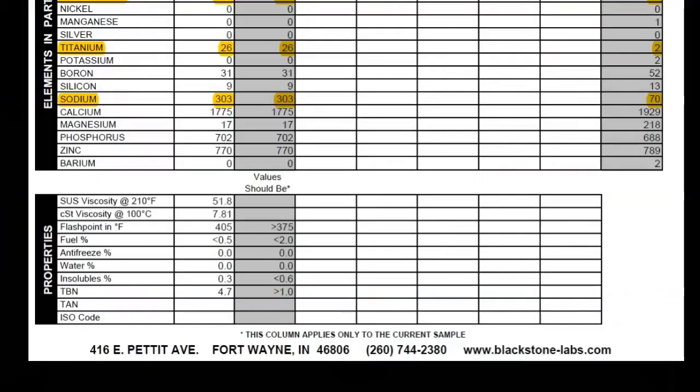And how much antifreeze is in the oil, because there may be an issue with the coolant. Let's look at that. Zero, negative, nothing. Water, nothing. Insolubles is at 0.3 when it should be less than 0.6, and TBN is at 4.7. So there we go. Proof.